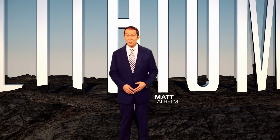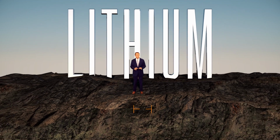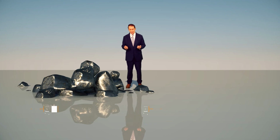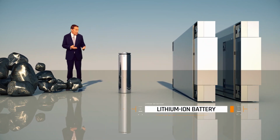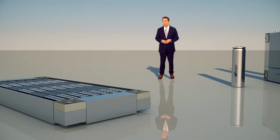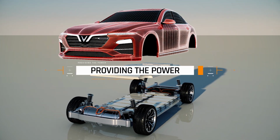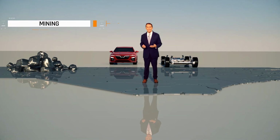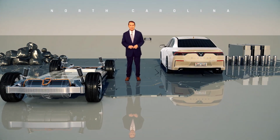The battery belt is all about creating a new supply chain, starting with lithium. It's a rare soft metal mined from hard rock in the ground. That metal is extracted and used to make the cells that go into a lithium-ion battery. Each battery can contain hundreds or even thousands of those cells. Those battery packs will be installed in electric vehicles, providing the power for clean energy transportation. All of that, from mining to EV manufacturing, is happening right here in North Carolina.